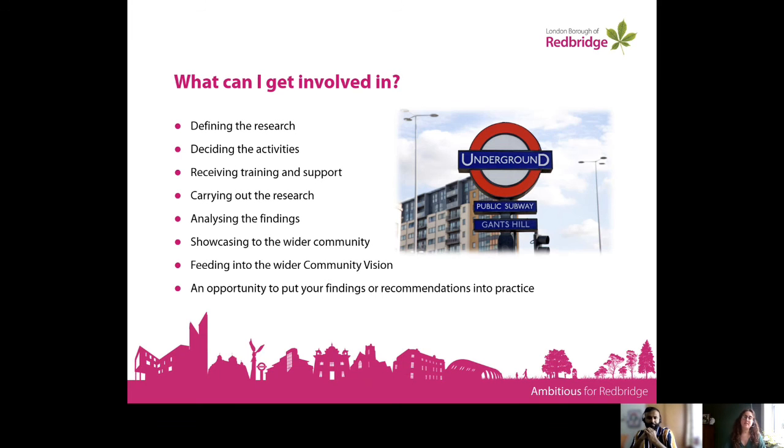So what can you get involved in? Well, there's loads to get involved in. It depends on what you're interested in and how much time you have to give. In the co-design sessions, you'll have an opportunity to define the research, decide which research activities you do, and receive all the training and support that you need to do that. Then there'll be the actual research day, so carrying out what you have planned to do. That could be interviews, surveys, questionnaires, photography, collecting stories, lots of different things. Analysing the findings, again, showcasing to the wider community, and we really encourage you to be as creative as possible.